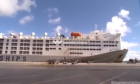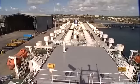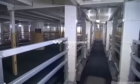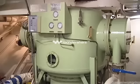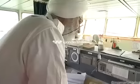The MV Becrux was one of the first vessels designed specifically to carry export livestock. From the dock or on board, it's a seriously impressive ship. 177 metres long and 31 metres wide, it can carry up to 75,000 sheep or 14,000 cattle, or a mixture of the two. At sea, its massive 11,000 kilowatt engine powers it along at around 20 knots, which gets it from Fremantle to the Middle East in a couple of weeks.